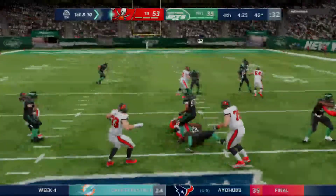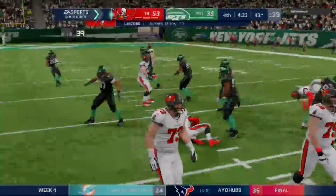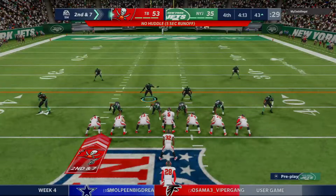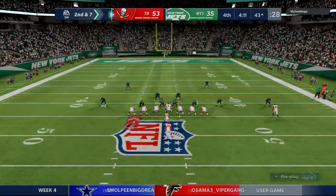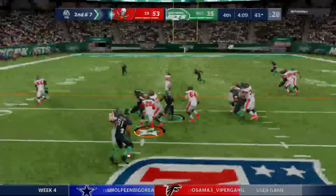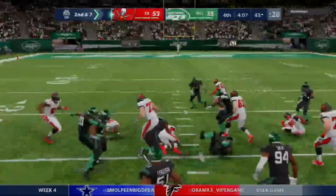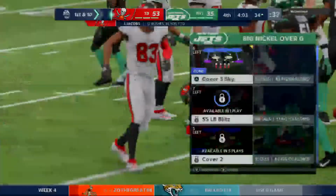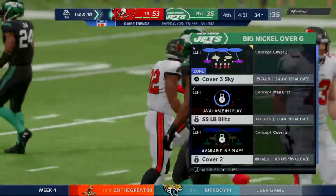Now a carry for Jacobs. And he's going to be met at about the 43. Justin Jones there on the stop. 3 yards on that last carry. Here's 2nd and 7. They'll stay on the ground with Jacobs. And he's going to get this down close to a first at about the Jets' 34. 9 yards to pick up there, and it's a first down.